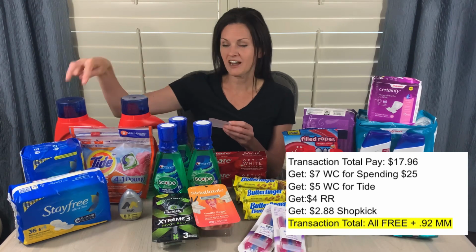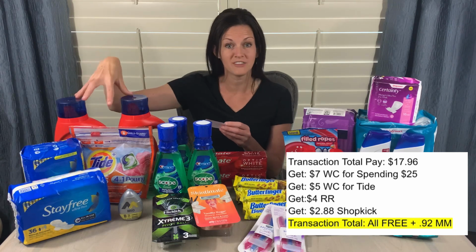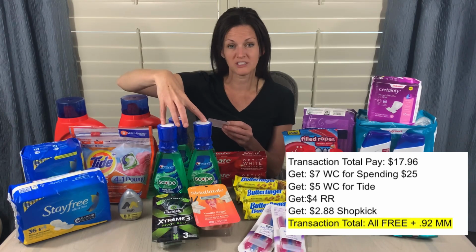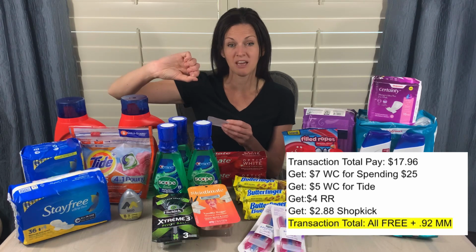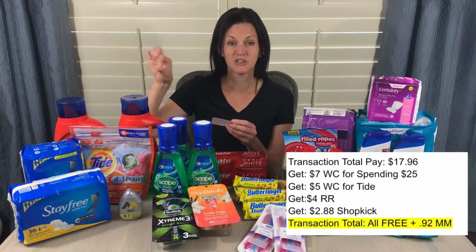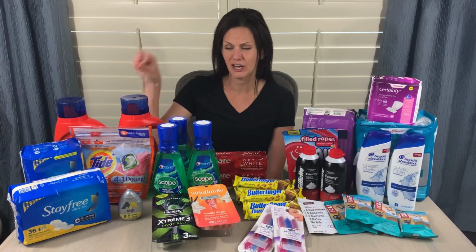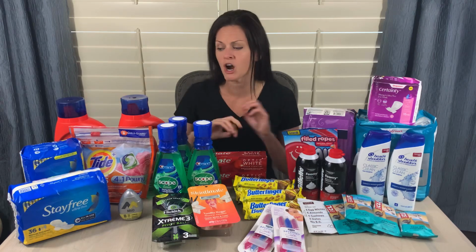I got back the $5 in Walgreens cash for purchasing 3 of the Tide. I got back the $4 register reward for the Scope, and I got back the $2.88 on Shopkick for the Mio, making it all free and a 92-cent moneymaker. So that is super awesome for laundry detergent and pantry items and personal care, all free, 92-cent moneymaker. Awesome, awesome use of that booster coupon.